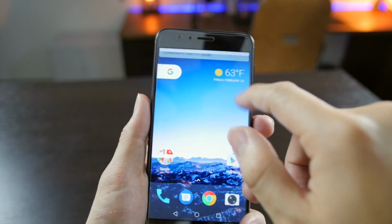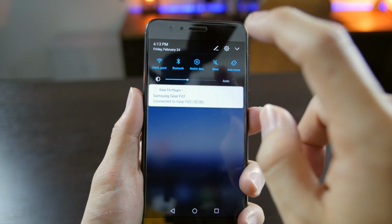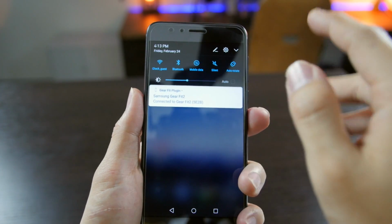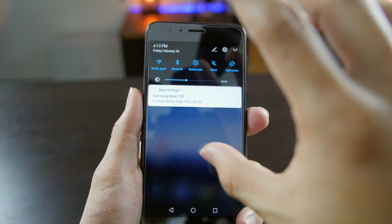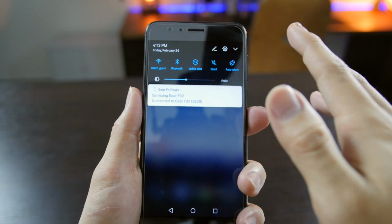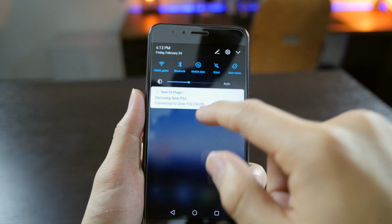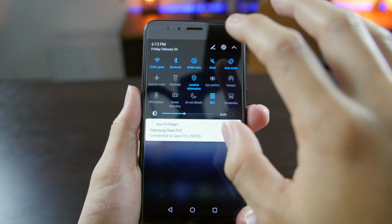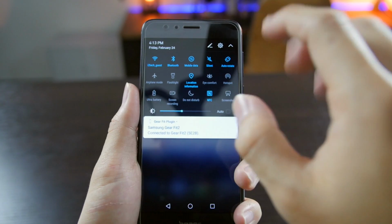Regardless of that, I do think this is one of the biggest changes, and one of my biggest complaints, once again, during my review period, was the settings menu and this being too big of a departure from stock Android and how Android should be. And I'm really happy to say that even though this is still a little different, it's so much better, and I really like this experience right here.